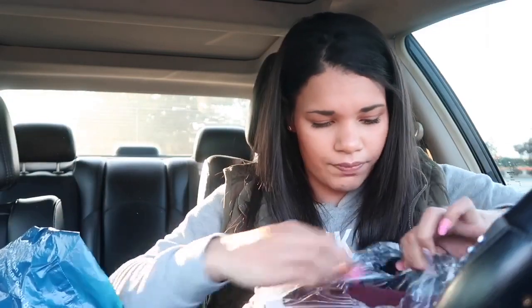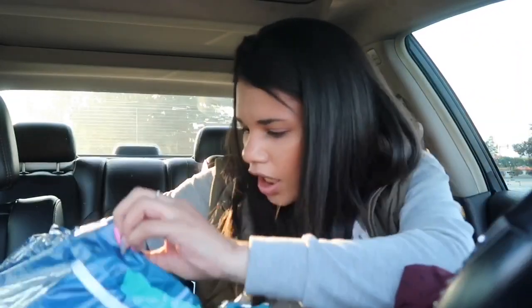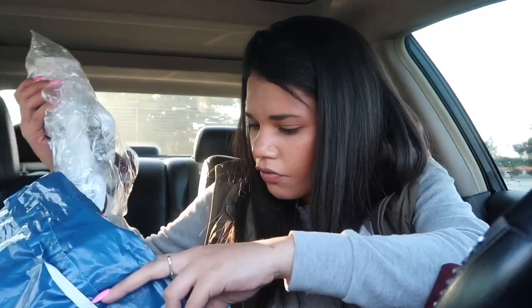Yeah, so I'll show you what I got him though. I got this really cute shirt. It's got polka dots on it. He looks so good in colors like this. So I got him this shirt. It's hard to buy him clothes though because he's so freaking tall.